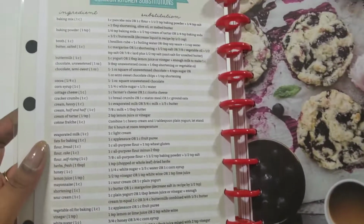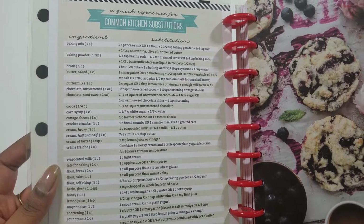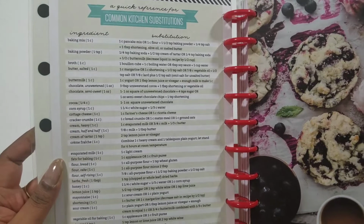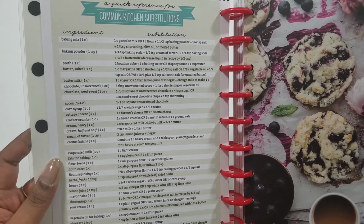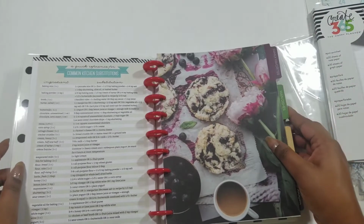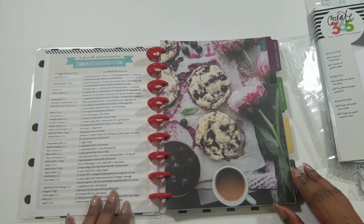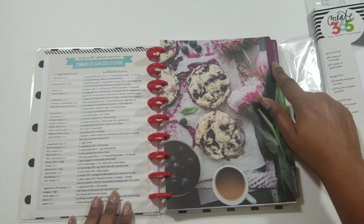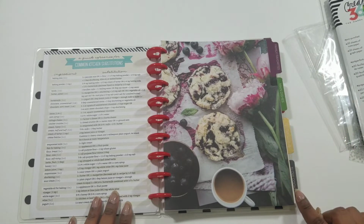It's your custom quick reference guide of common kitchen substitutions. So if you don't have baking powder, it says you can use 1/4 teaspoon of baking soda plus a 1/2 teaspoon cream of tartar or another thing. So that's kind of cool that they give you substitution lists if you just can't use it or you don't have it. This one, and I love that this comes with little tabs here to give you different kinds.